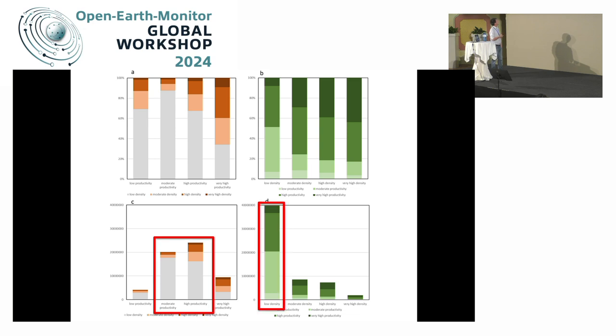And then if we look at these 2, this is relative and this is absolute numbers. So it shows that most of our areas are low density areas. In terms of area, this is not in terms of livestock. And basically, when you look at productivity, we see that we still have a lot of areas with rather low densities.